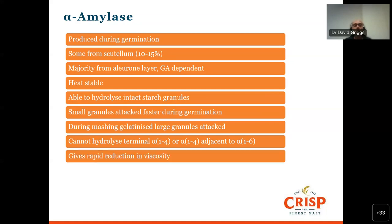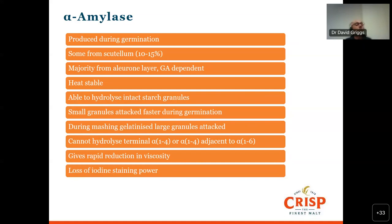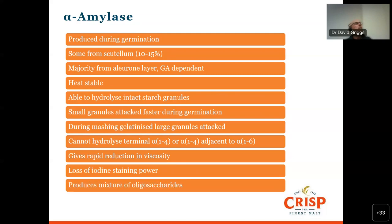What it does do, if you throw alpha amylase into a starch solution, it does give quite a rapid reduction in viscosity of that starch. So it's good for managing mash viscosity. And you measure the activity of alpha amylase through the classic iodine staining technique, where intact starch will stain purple. The hydrolyzed starch loses that staining power. And most brewers and distillers will use that test to assess the performance of mashing to ensure that they are getting good starch breakdown and good saccharification through the activity of alpha amylase. And it produces this mixture of oligosaccharides. So on its own, we wouldn't get a high yield of maltose. We would get a mixture of different chain length sugars.